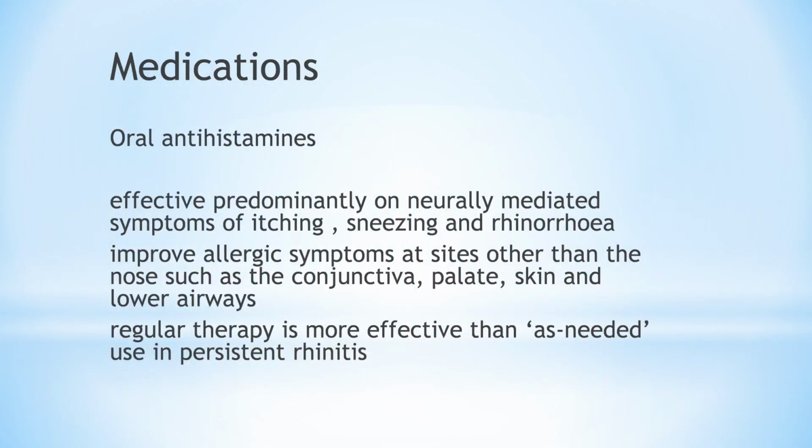Oral antihistamines are effective predominantly on neurally mediated symptoms of itching, sneezing, and rhinorrhea. They improve allergic symptoms at sites other than the nose, such as the conjunctiva, palate, skin, and lower airways. Regular therapy is more effective than as-needed use in persistent rhinitis.